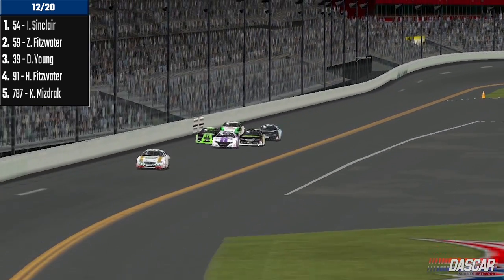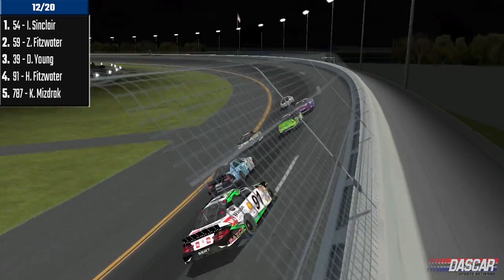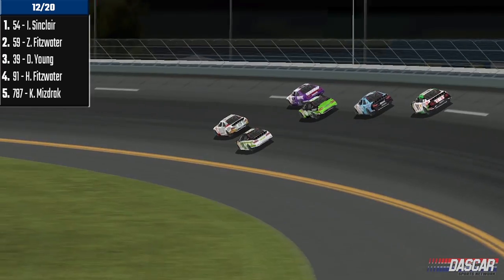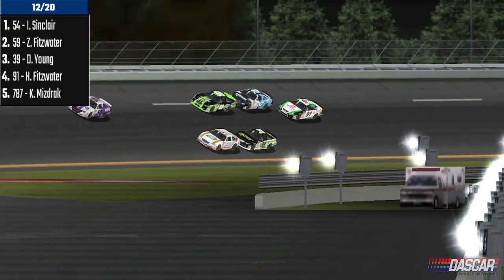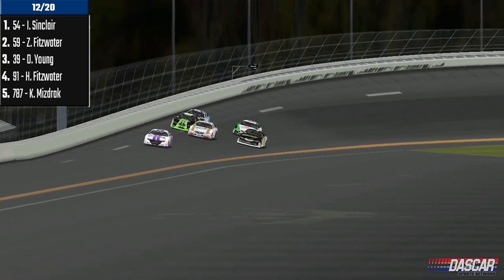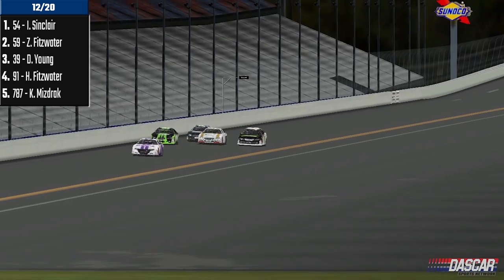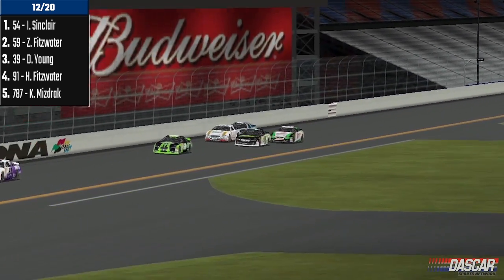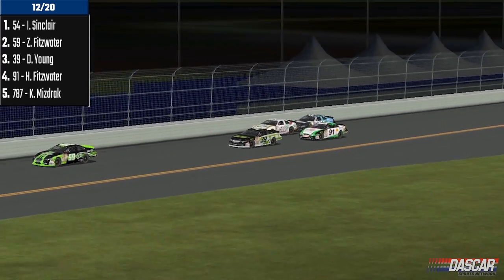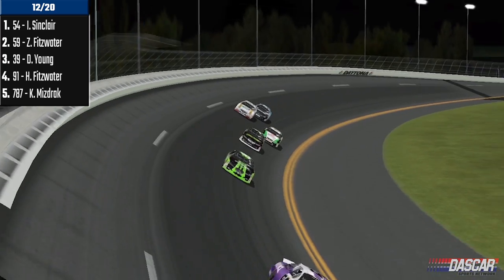Now, how will he be as a back marker? He's kind of staying to the middle of the track there, and he's going to block the low line, let everyone go on the outside. So Sinclair takes the spot to the outside lane. I think his spotter said that was a bad move. He's trying to move to the middle line. Now he's drifting his way up the racetrack in front of Mizdrick. It's now Sinclair up front, followed by Fitzwater, Young, and Fitzwater.